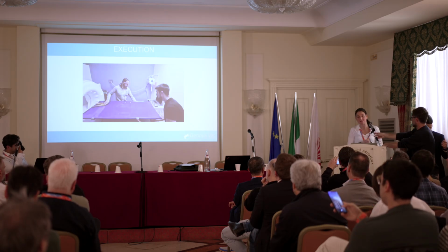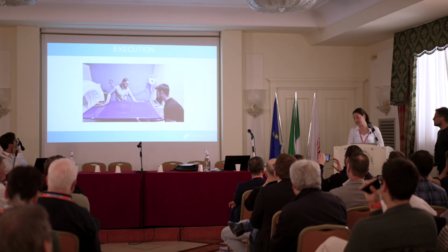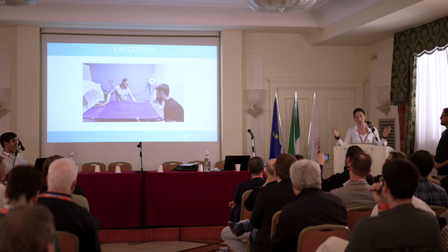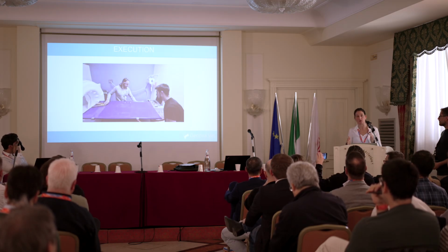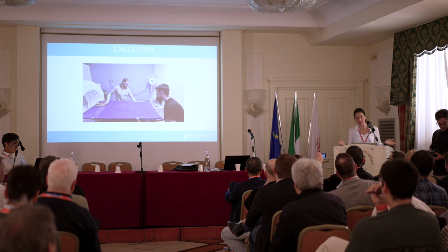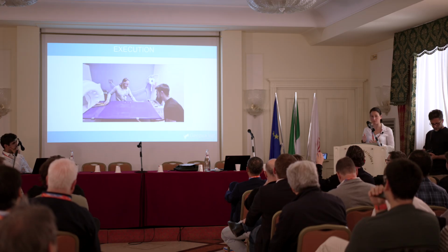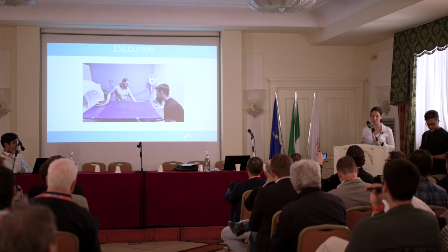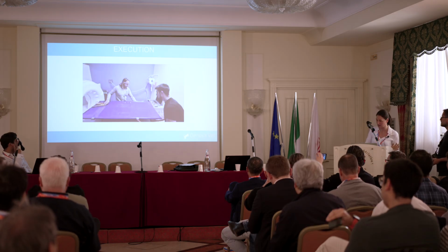In 1 minute and 10 seconds, we are able to change the room from an ultrasound room to a CT scan room. So it doesn't matter if there is an emergency, it doesn't matter if the study is planned, we can change the room in 1 minute and 10 seconds. And we are able to start our study in 1 minute and 10 seconds.